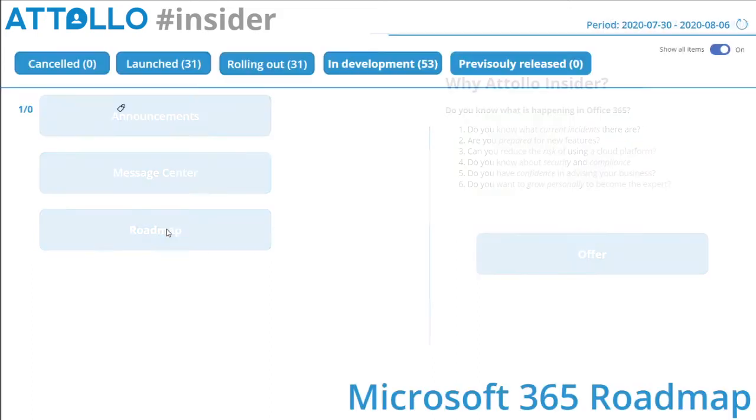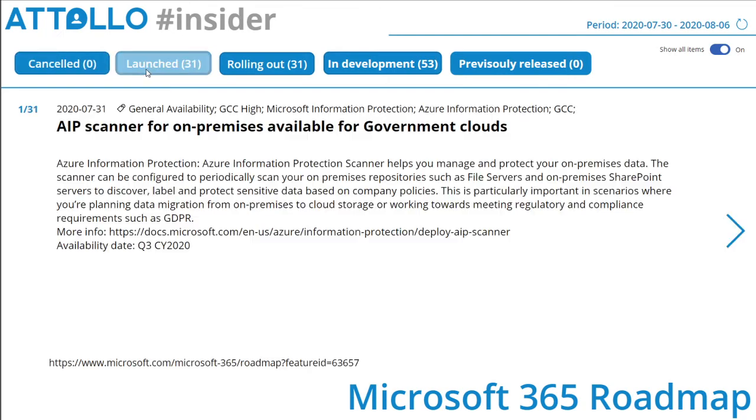Okay, so what we'll do now is we're going to jump into the roadmap, so we'll have a little look at what's going on in the roadmap at the moment and see what's changing. So these are broken down into a number of different categories. First of all, we have closed items.